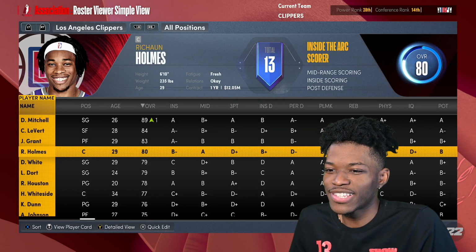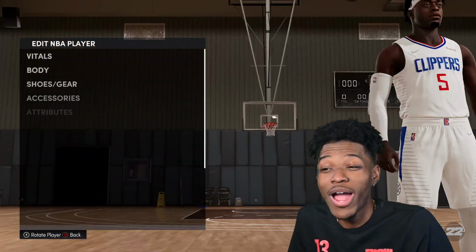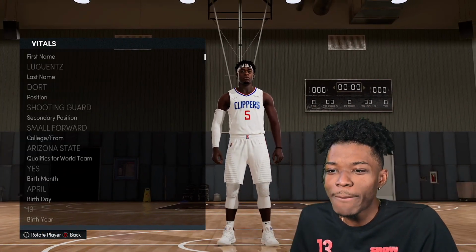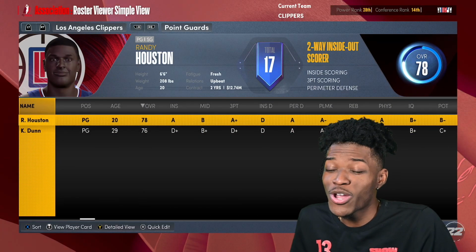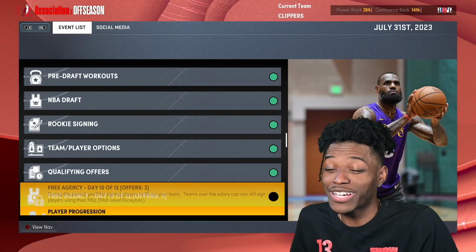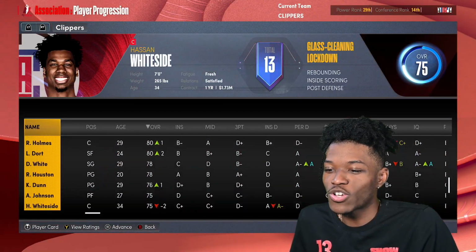And then lastly, we wanted to make Lou Dort a small forward because we already have Derek White as a backup shooting guard. We should be right back in the playoffs this year. I think we did some pretty good stuff in free agency. And our starting point guard is the rookie. Randy Houston is about to come in and light it up. I'm telling y'all, don't sleep. Do not sleep.